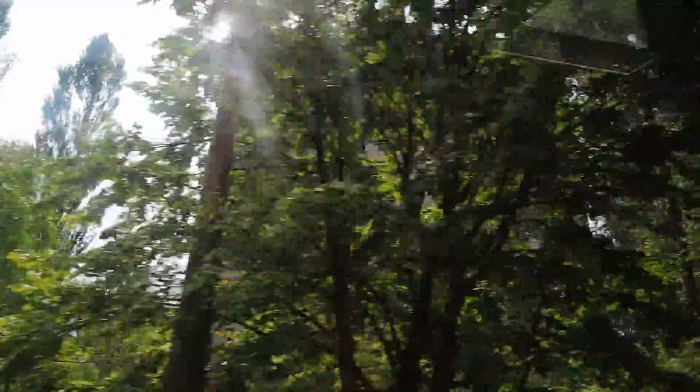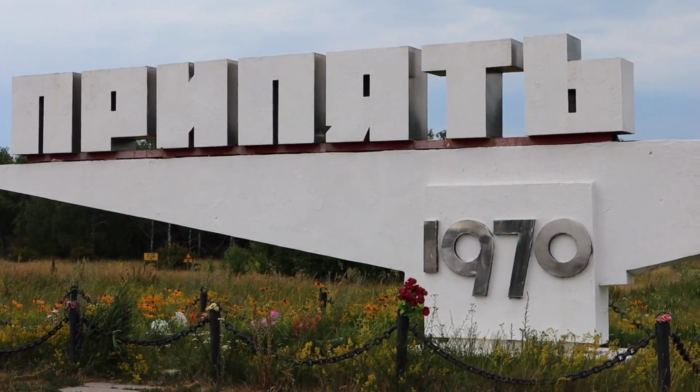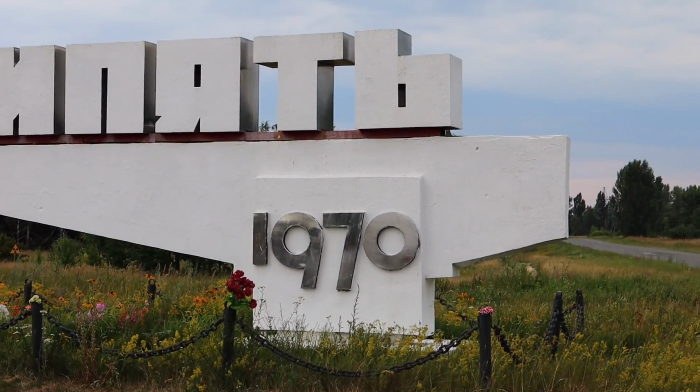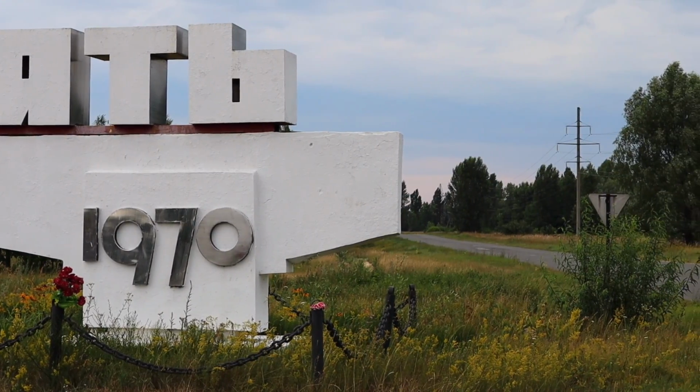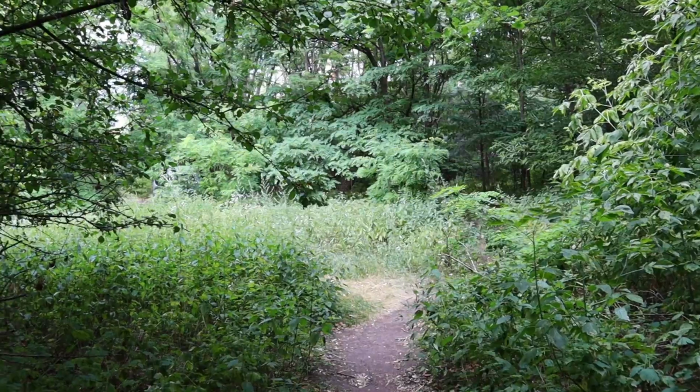Next up, it's Pripyat. 50,000 people used to live here. Now, it's a ghost town. So we're now in the town of Pripyat. The Soviet Union say that they evacuated the town after 1 day. In reality, it was 3 days after the initial reactor exploded. People were told they would be returning within the week. They never ever returned again.